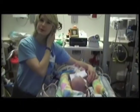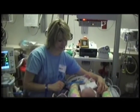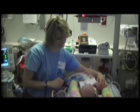Sure. Now, how long was Caden able to be with you? He was with us for 12 days. On the 12th day, the ECMO machine that was keeping him alive for some reason quit working, and no one knows why. And he fought as long as he could, but it was just too much of a shock for his little body, because the ECMO machine was doing all of the work for him.